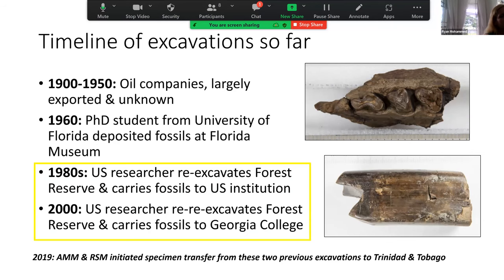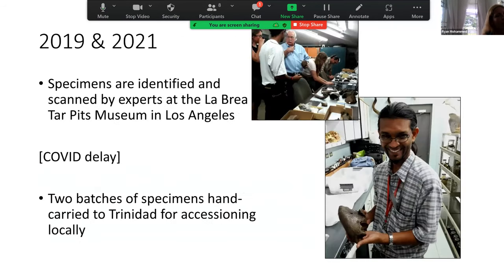So in 2019, and then again in 2021, we had the specimens sent to Los Angeles at the time, and then later to Vermont, where we could scan them and identify them with experts at the La Brea tar pits. Unfortunately, we got one batch of the fossils here, but because of COVID, of course, things slowed down a bit. We couldn't really travel with them.